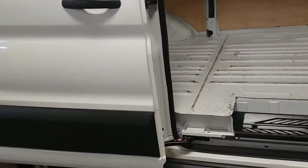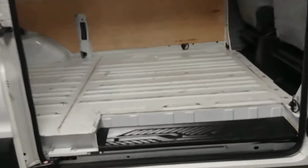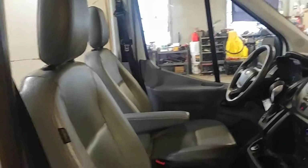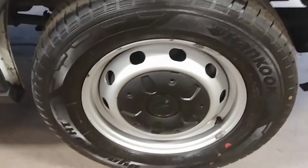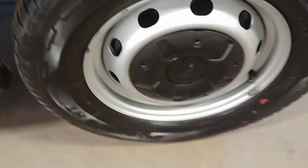Side cargo area. Now the door obviously opens and closes well, despite the hit there. Cargo area looks nice. Here's your front passenger seat. You can see, no holes, no tears, no rips. Looks good. This door looks good. This fender looks good. Here's your front passenger steel wheel. And tire tread at 11:30 seconds.